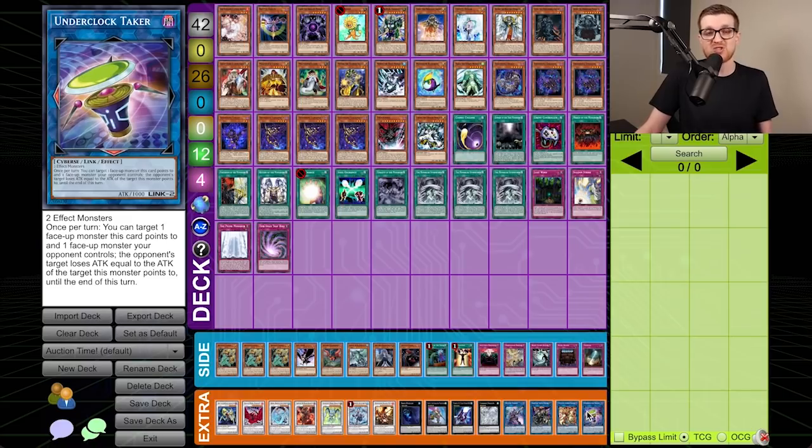This gives us a lot of options. We have plenty of tuners. A lot of the Shaddolls are actually the same level, so that means we'll be able to overlay for some of the rank fours, and the Lynx are there if we need them.